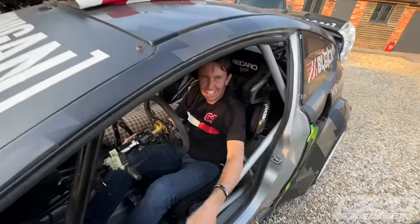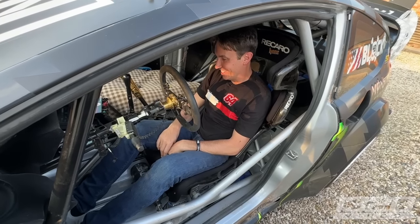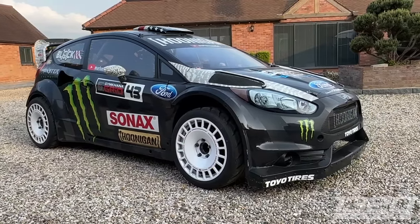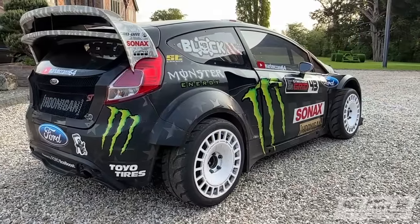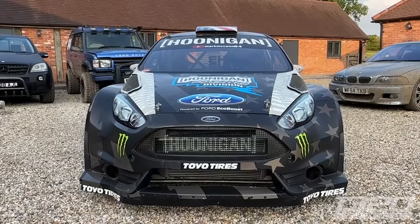Who would have thought? There could only be one winner. This is what I was hoping for. It's the people's choice as well, isn't it? And it's just a special car, it's got to be my all-time favorite in the collection at the minute. It's just stunning, an absolute dream to even sit in, never mind drive. I have goosebumps again. I love it.